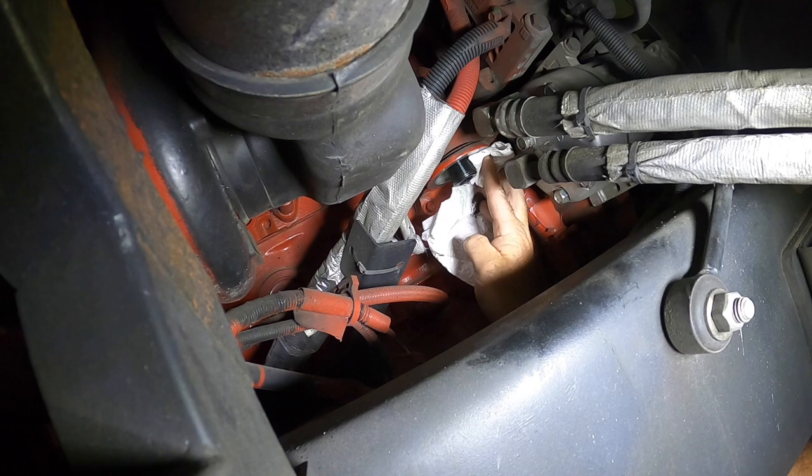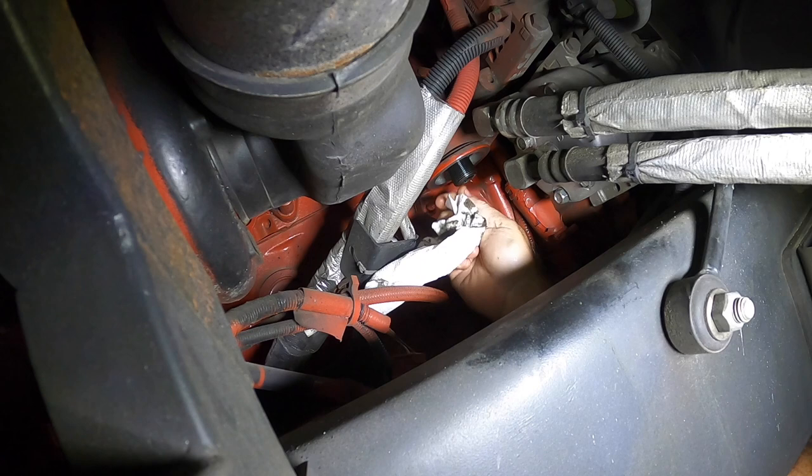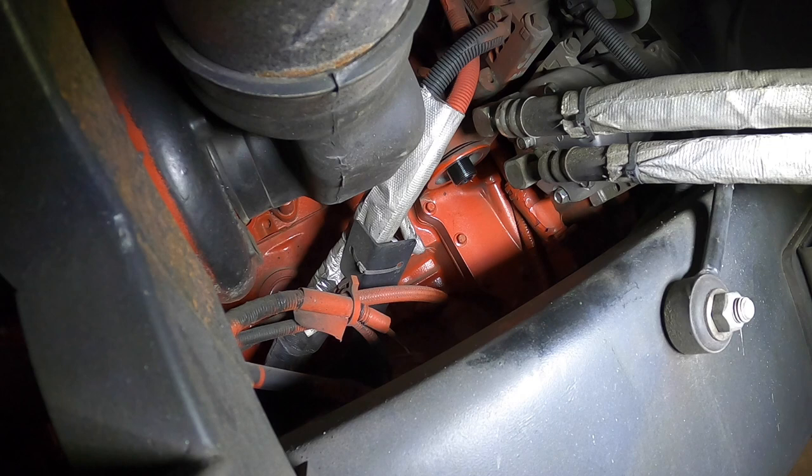Okay, now. Good and clean. All right, now what we're gonna do is I'm gonna go get some fresh oil and we're gonna lubricate the oil filter gasket, if you will, before we stick it up there. I'll be back in a minute, hang on.